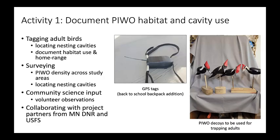We're going to be surveying for pileated woodpeckers across those sites, looking at density, and also during their surveys, again, looking for nesting cavities. And we really want to get as many pileated nesting sites as possible around the state to increase our knowledge base. So we're collaborating with the Minnesota DNR and the Forest Service, bless them.